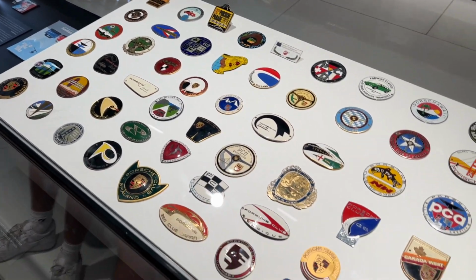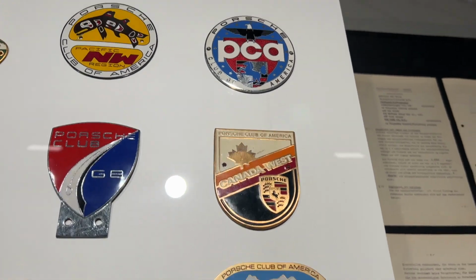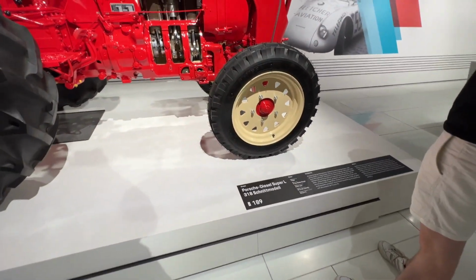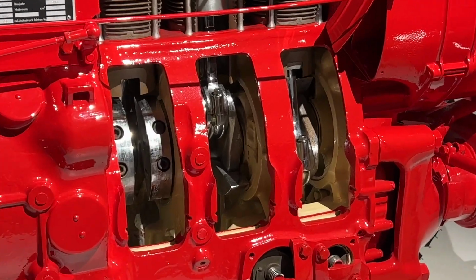Porsche Club badges. Porsche Club of Japan. Canada West. And Golden Gate region. San Francisco. Tractor. Super diesel. I think they left that open for us to see.